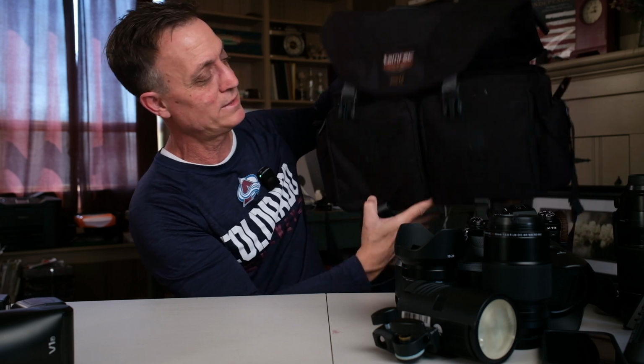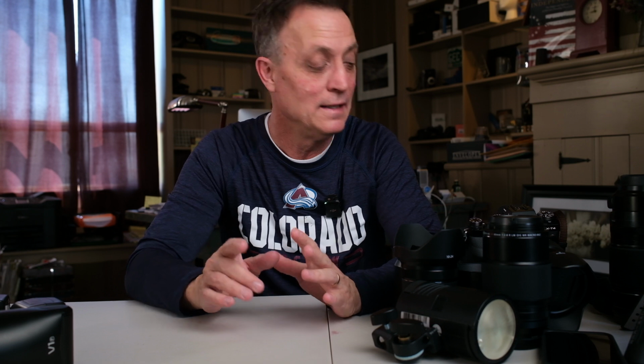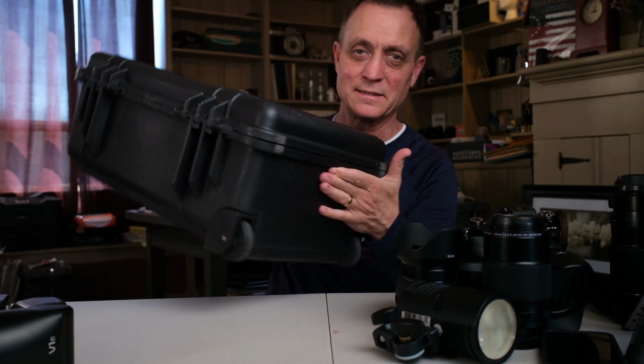I was starting to get to a place where I was outgrowing my bag. For years I used this bag, just a pretty traditional camera bag, but I was starting to outgrow it. When I got the 50 to 140, it was just too much. I couldn't fit everything in that bag, and I was at a crossroads. Do I get 2 bags, put the lighting in one bag and the cameras in another, and then you've got to carry 2 things? And I found a deal on this, so I've switched to a Pelican case.